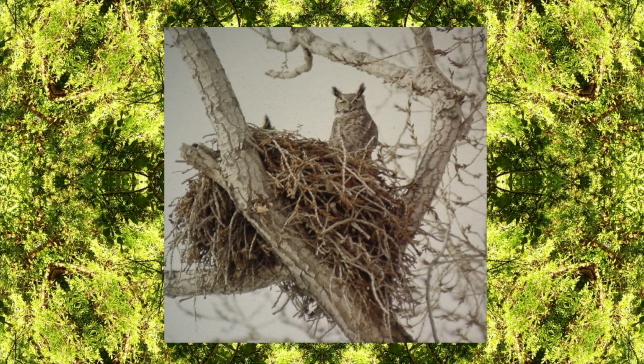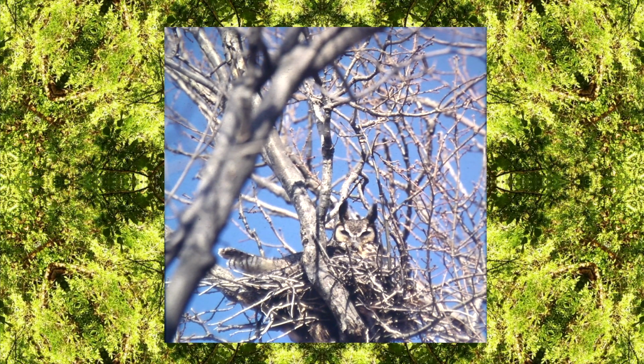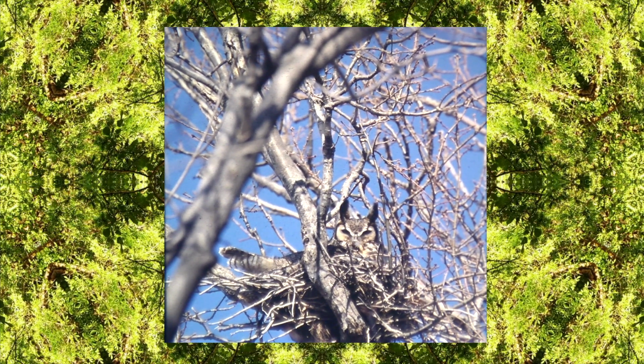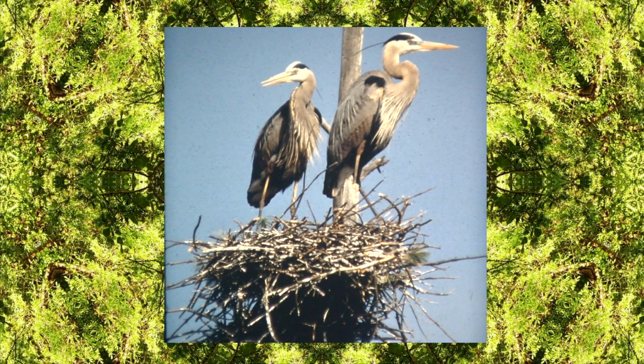Owls don't build their own nests. Owls reuse other birds' nests. Owls are the original recyclers. They reuse other birds' nests. This was built by a red-tailed hawk. Here's a nest built by a crow. Look who's in it. An owl. Here's a nest built by a great blue heron, and look who's in it. A great blue heron. But you know what? The following year, a great horned owl might come in and reuse that nest.